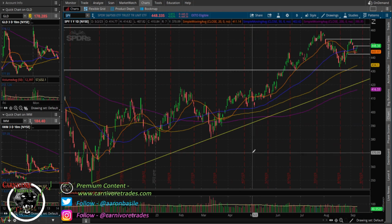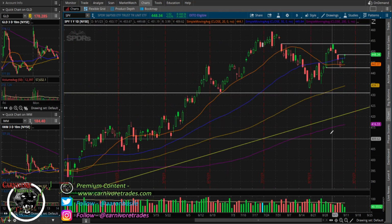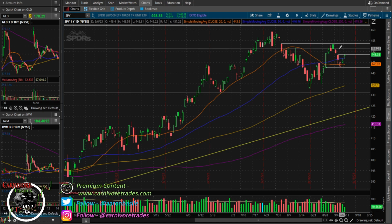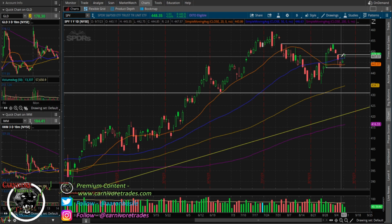Okay, lastly, just checking in again on spiders here. Again, we're pushing up against the highs of the day here, essentially. Again, Russell 2000, you can see not really doing a whole lot. Short term, this level here, 448.51, could give you the upside bias to 450 if we break through that. And then, of course, this level right here. But again, Apple event tomorrow, that will be market moving.